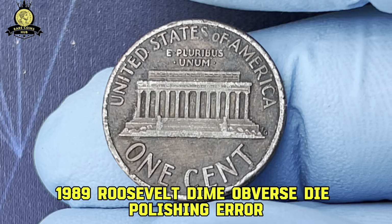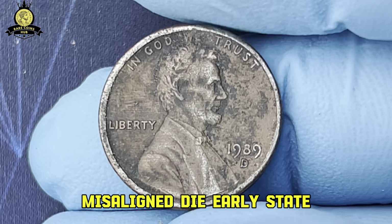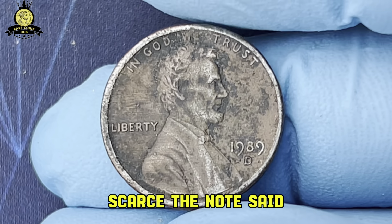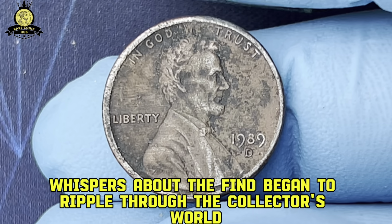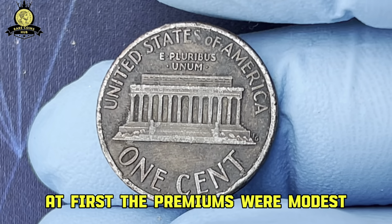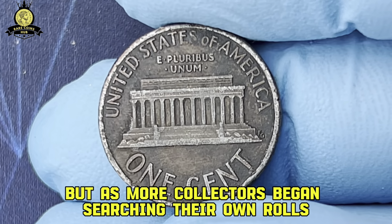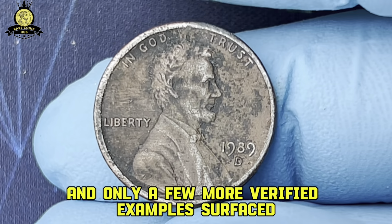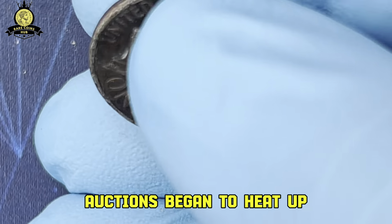1989 Roosevelt dime, obverse die polishing error, misaligned die, early state, 58 Australian dollars, the label read. Scarce, the note said. Verified. Authentic. Whispers about the find began to ripple through the collector's world. At first, the premiums were modest, perhaps a few $1,000s above face value. But as more collectors began searching their own rolls and only a few more verified examples surfaced, the rarity became apparent. Auctions began to heat up.